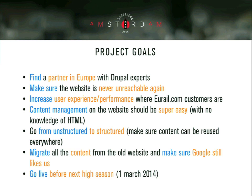Only with Drupal experts. So not doing Magento, not doing SmartSite or another CMS system, only specialists in Drupal. So that was one. Make sure the website is always online. It's always online now. But at that time, 2 years ago, we had a 1 or 2 hour downtime a week. So for a 100% e-commerce company, it's worth it.